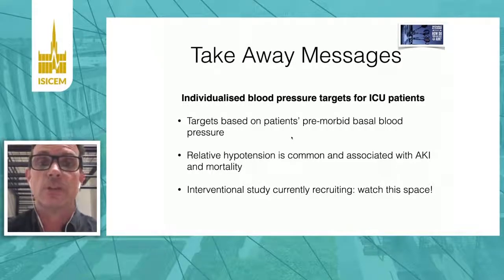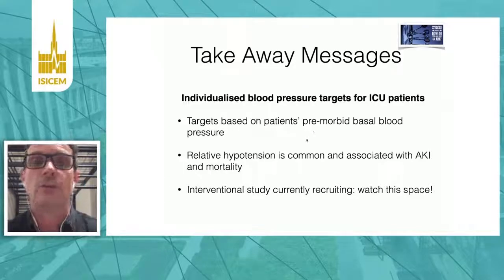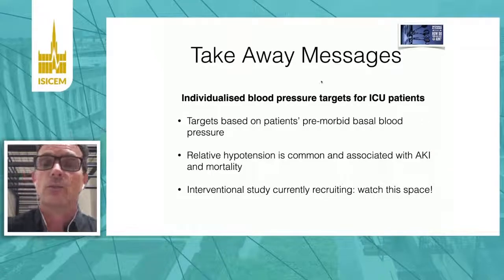Relative hypotension is common, even when we just target 65 to 70 in all our patients. We have a lot of mean perfusion pressure deficit, and it's strongly associated with kidney injury and also with mortality. So an interventional study is currently recruiting, so hopefully we'll have some more results soon.